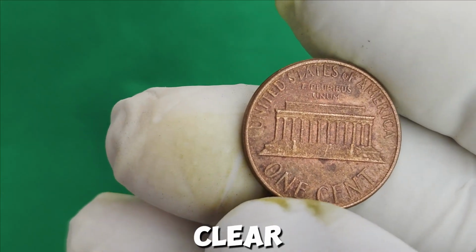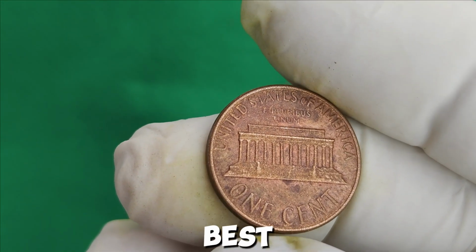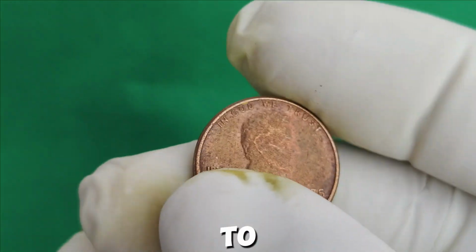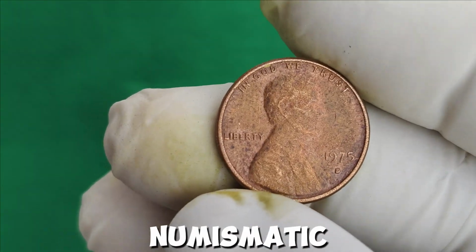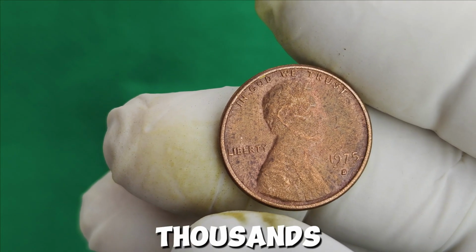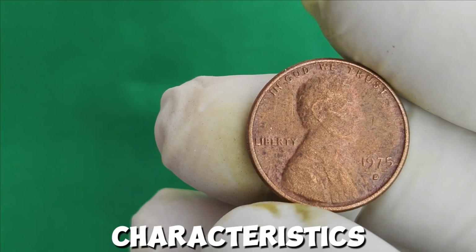Look for coins with clear details, little to no tarnish, and smooth surfaces. The best way to determine the value of your 1975D Ultra Lincoln penny is to get it graded by a professional numismatic service. A high-grade coin could potentially be worth thousands, or even millions, depending on the specific characteristics.